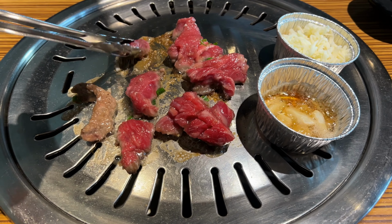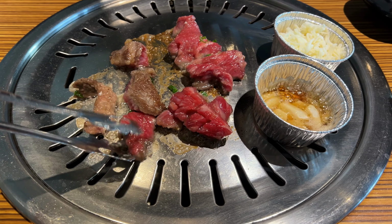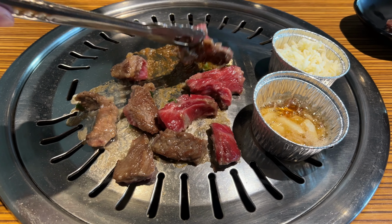It's a pretty fun social activity grilling the meats yourself, and you can cook it to your level of preferred doneness too. The waiters are very helpful as well. If this is your first time at Korean barbecue, they're always willing to give you tips.